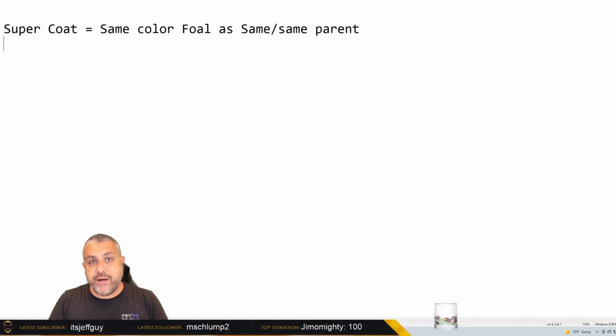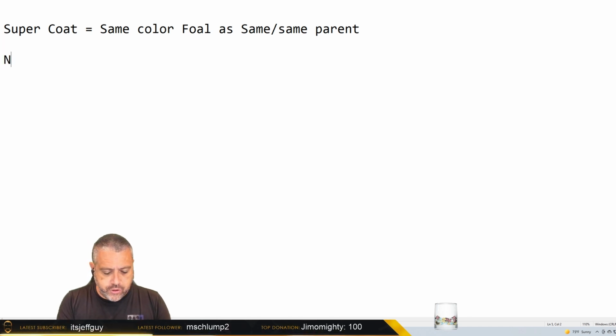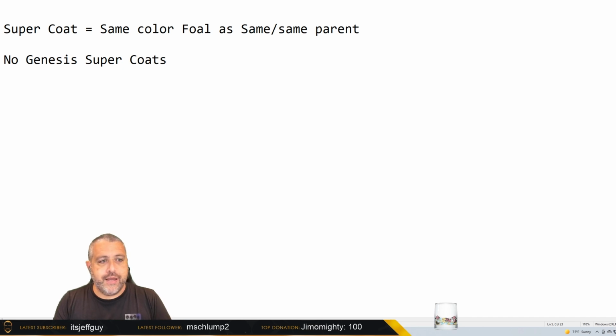It is a rarity multiplier, and super coats do not exist in Genesis. No Genesis super coats. Okay, that's the first thing. So these are all bred horses, with a rarity modifier on the bred horses of legendary, exclusive, elite level, pacer, coat, whatever. Okay, that's the next point about them.